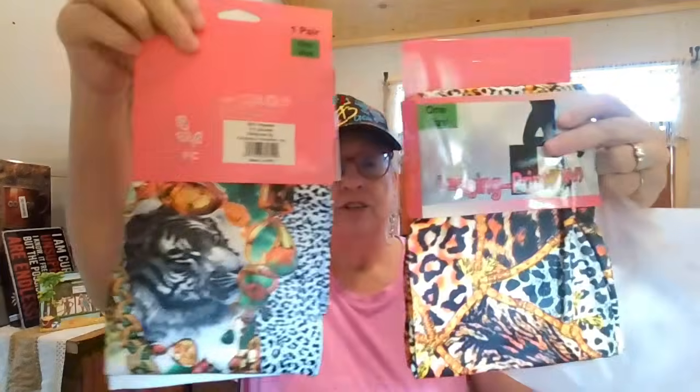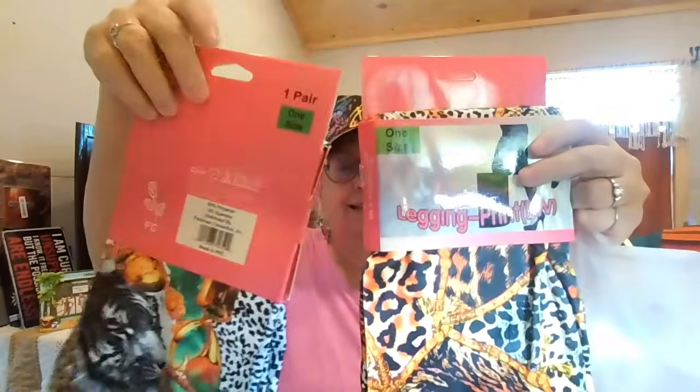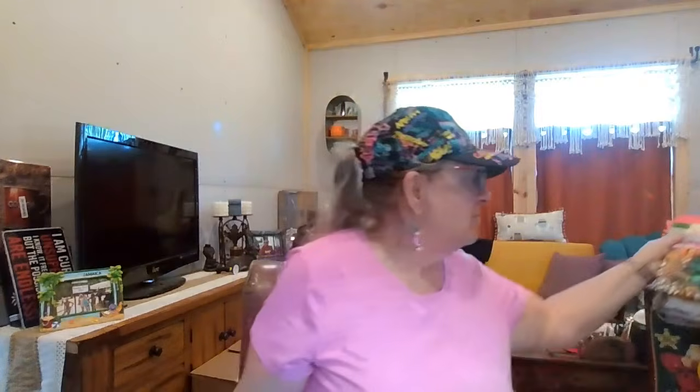These are the two different styles of leopard leggings. Leopard and cheetah, or whatever you want to call them. That one's got the animal face on it, this one just has the pattern. They sell for $8.99 a piece, and I got them for $1 each. So $18 worth of products for a total of $2. So now I have extras. I think I have more than I will ever need to wear. I'll never have to worry about being out, right?